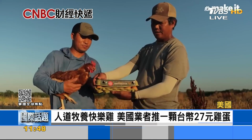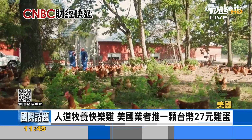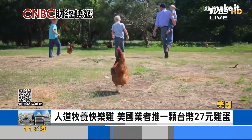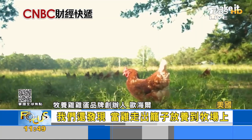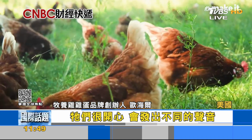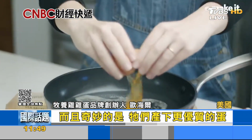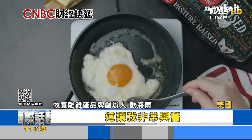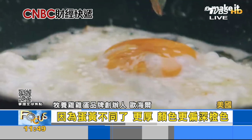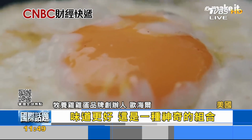价格高的吓人，就是因为这个品牌的鸡蛋号称都是利用放牧，每天在农场开心跑步的母鸡所生下来的蛋。And we also found out that when you get them out of the cage and put them on a pasture, they were happy, they make a different sound, and also magically they produced a much better egg, which I was really excited about because the yolks were different. They were thicker, they were darker orange, and they tasted so much better, which was a magic combination.